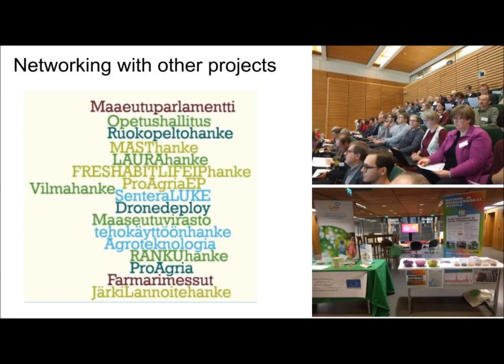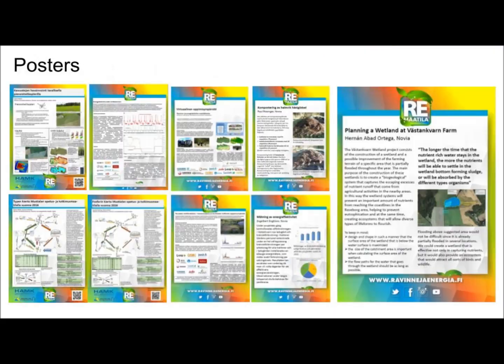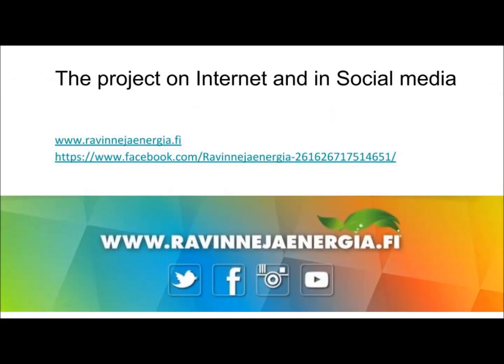We cooperated with a lot of other projects ongoing with similar topics. The project participated in several other project happenings, telling about our project results, and we also participated in several large agricultural fairs, as well as research days concerning energy and nutrient efficiency. And the project also made several posters. The results of the project have been distributed openly on the internet and by using social media.